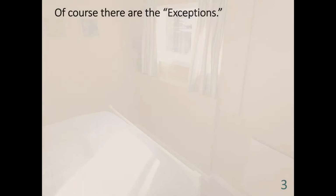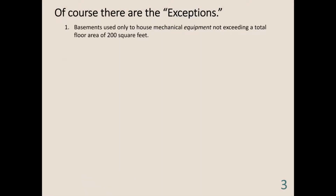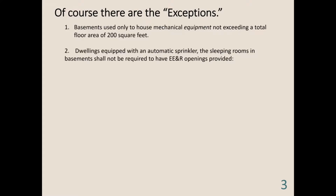Well, so we've got some exceptions that you put together for us here. These are kind of important. Basements used only to house mechanical equipment not exceeding a total area of 200 square feet. So if it's an unfinished basement, we could visualize maybe a water heater and a furnace down there, not necessarily in need of an extra way out. No door, no window, right?